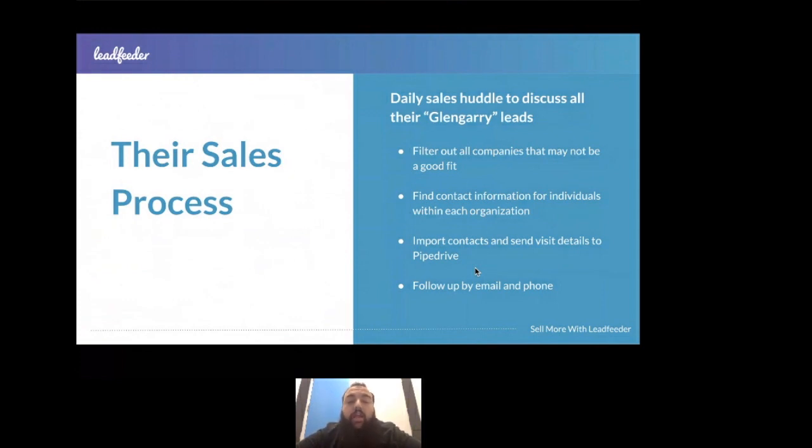Nothing revolutionary. This just gave them a chance to target companies that had visited them. If you had a choice between talking and trying to sell to someone who'd never heard of you or someone who was already interested in your product, which would you choose? Well, Leadfeeder makes that obvious for you.